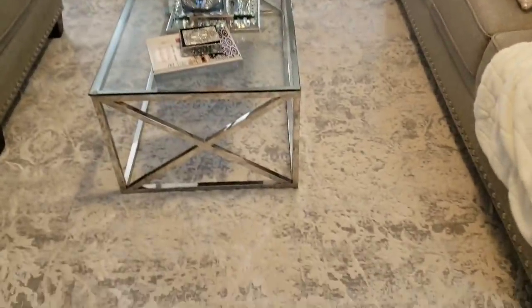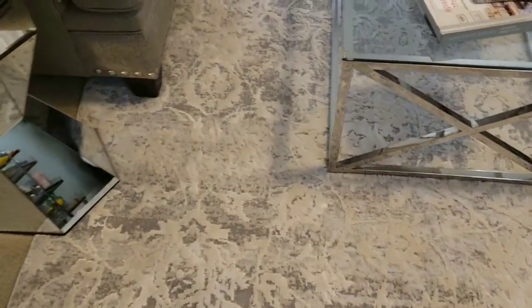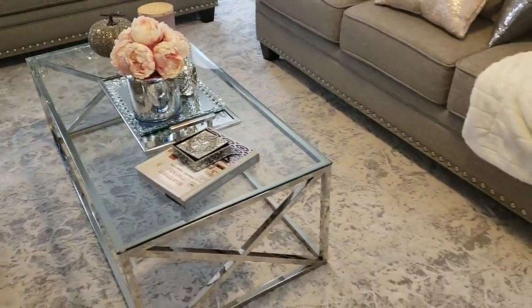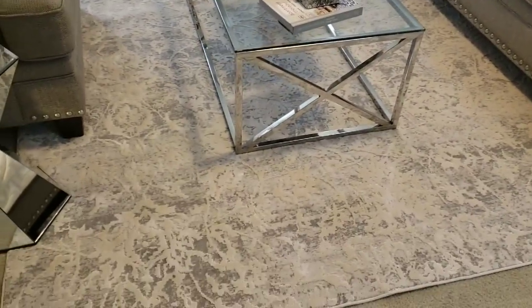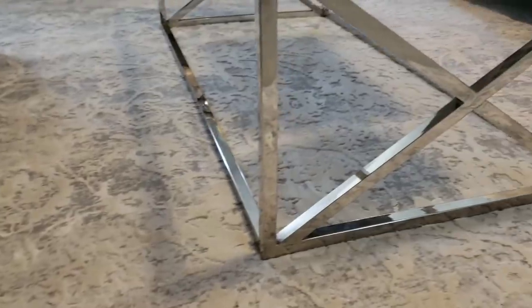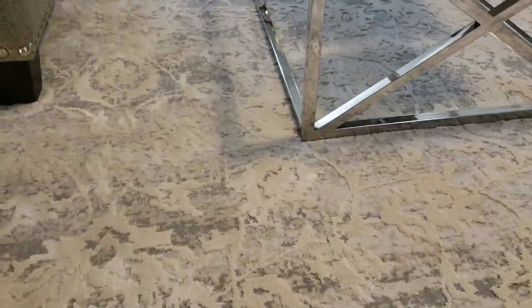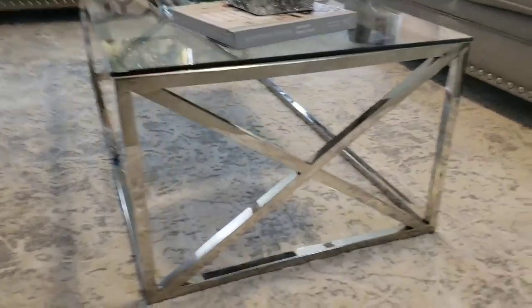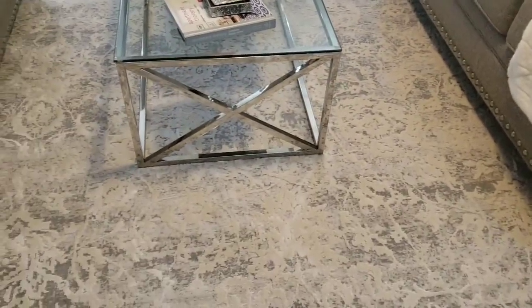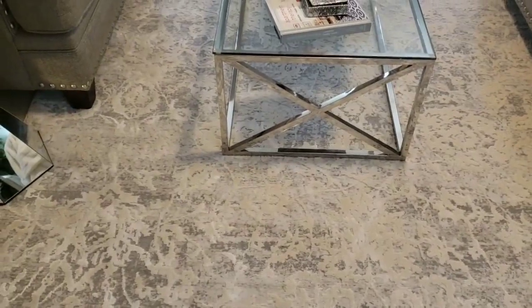So the rug right here is new as well. You guys will remember the other one was more a white. It's in the blue room. I'll show you that in a second. But this rug is from Home Goods, and it is a 12 by 13. And it's like a dark gray, light gray with a hint of cream. And it's more busy, as you can tell, than the other one. So it'll conceal dirt a little bit better, I think. And it just goes so well with the whole look in here. It's just so girly and feminine and just so me.